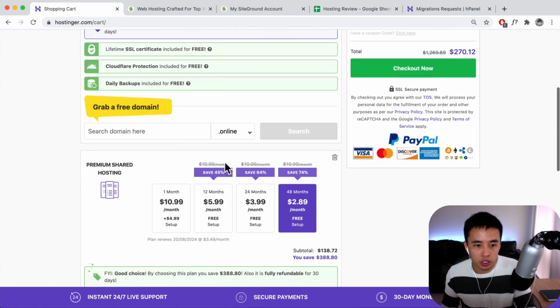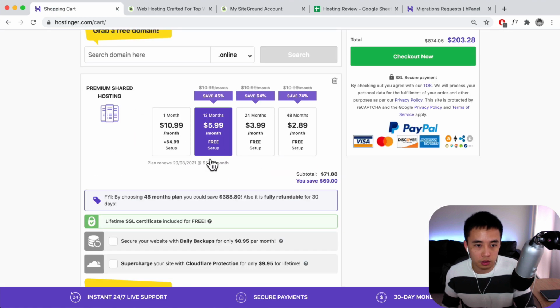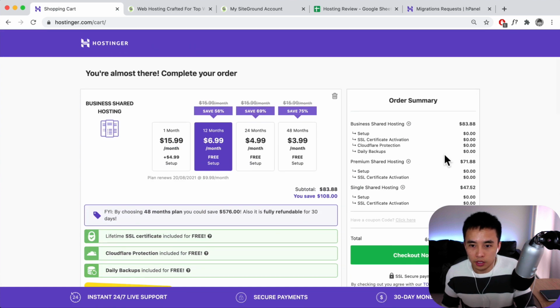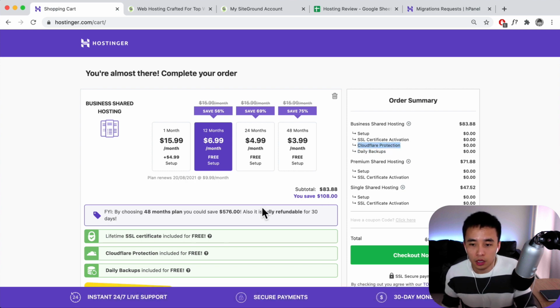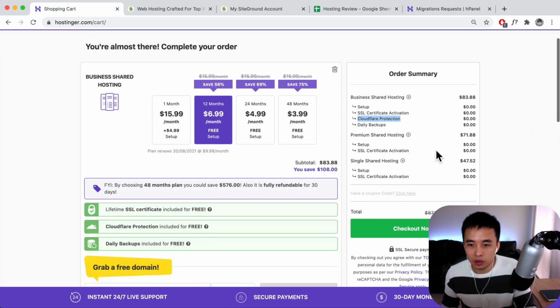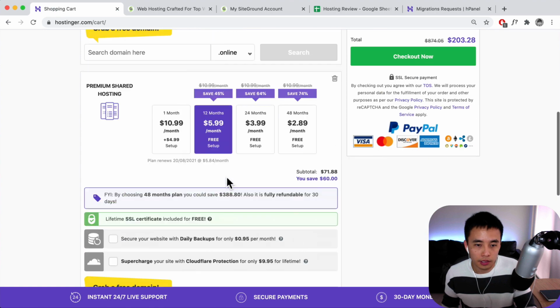So if we put this one to $6, you can see the difference. For the premium shared hosting, it's like 72, this one's like 84, so that's like $12 extra, but you also get the daily backups included, as well as the Cloudflare protection. That's just going to save you a lot of money, I think. For the single one, that's $47.52. I think that's a good deal.